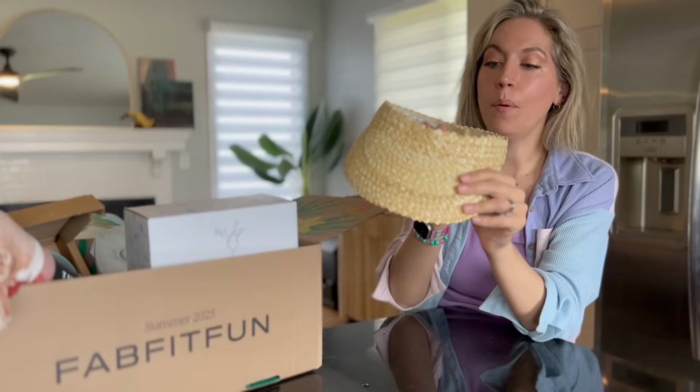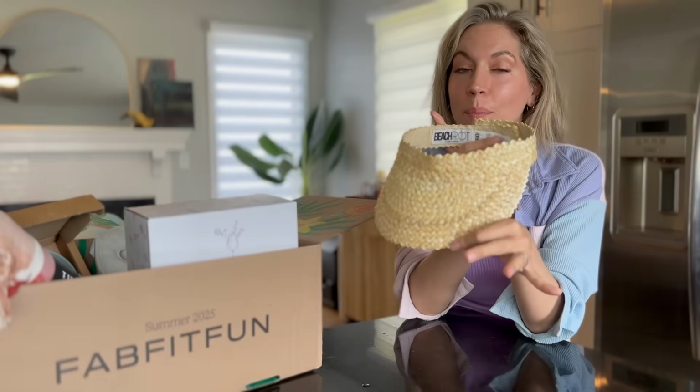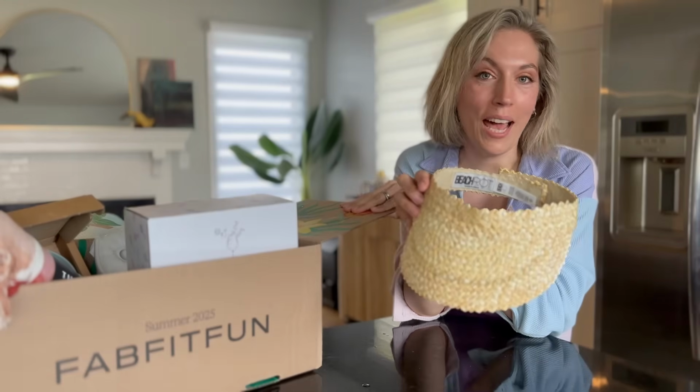I could have my hair up in a ponytail, and it's gonna be nice and breathable without wearing a hat that's gonna also make my head very hot. This is gonna be adorable and give me sun protection. This straw visor from the Beach Riot, if bought on its own, would be $78, but not in my box.